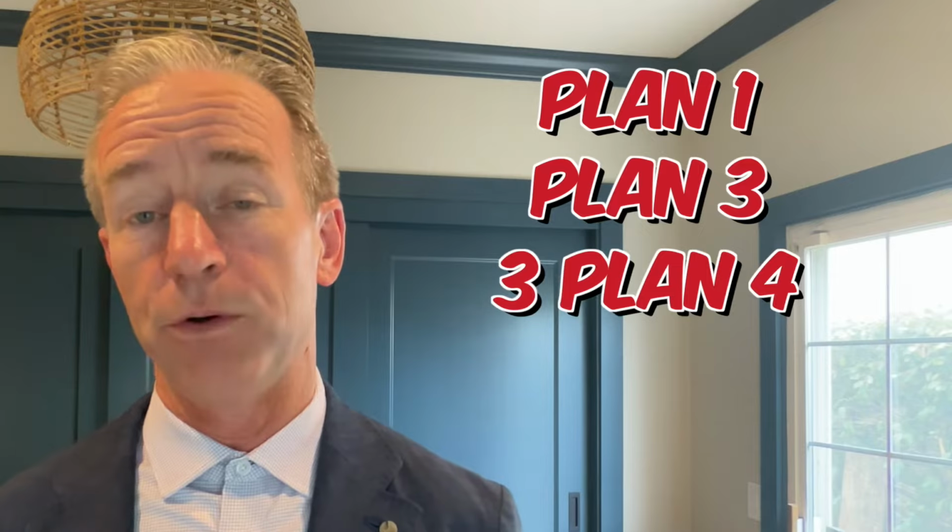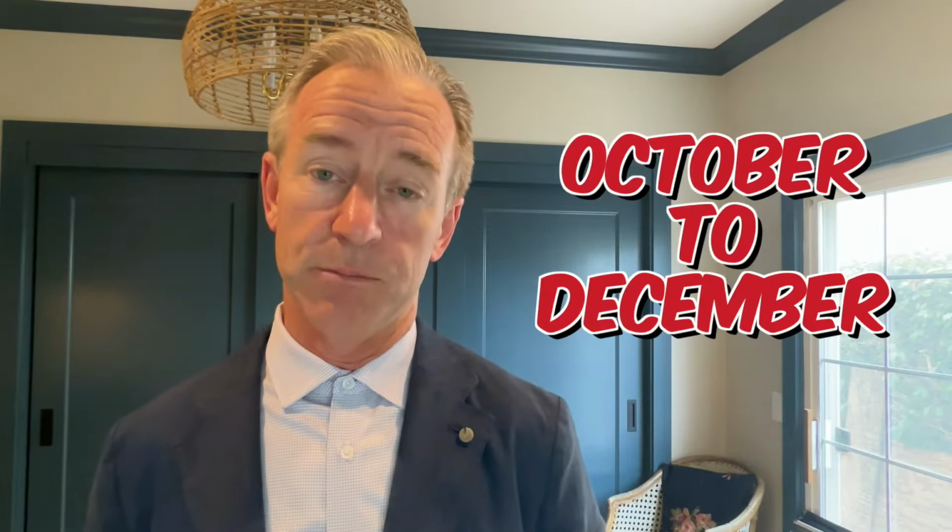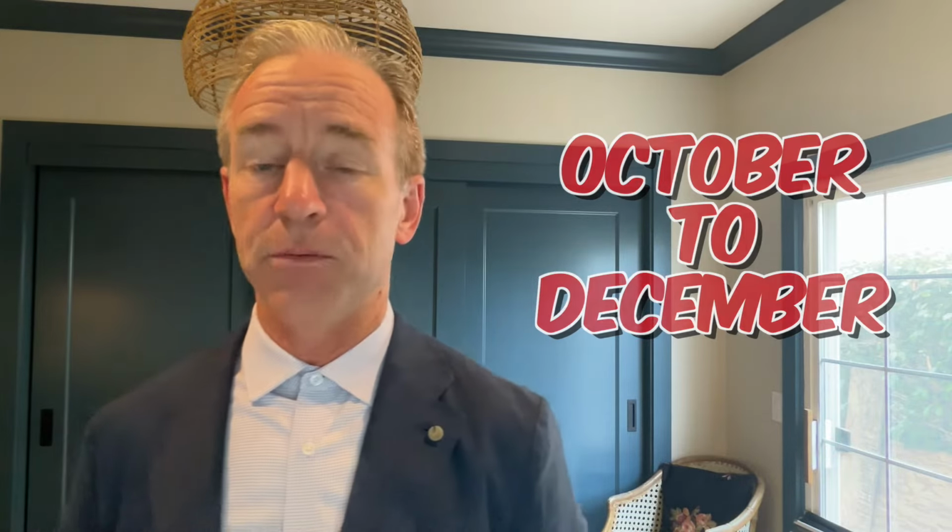Also, I should mention that the first phase has 5 properties being released, which consists of a Plan 1, a Plan 3, and 3 Plan 4s, and it will have an expected move-in date of somewhere between October to December. So here are the 6 different plans.